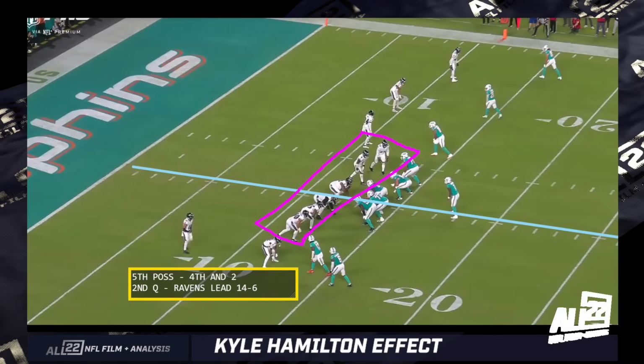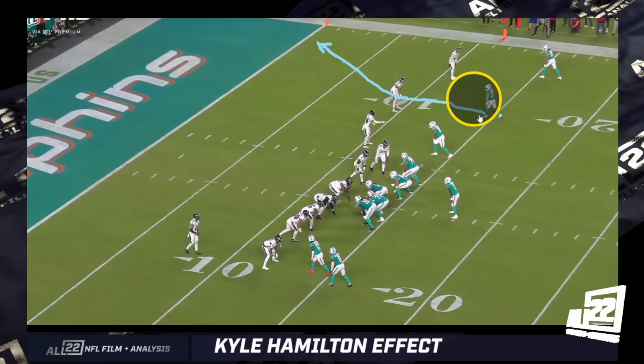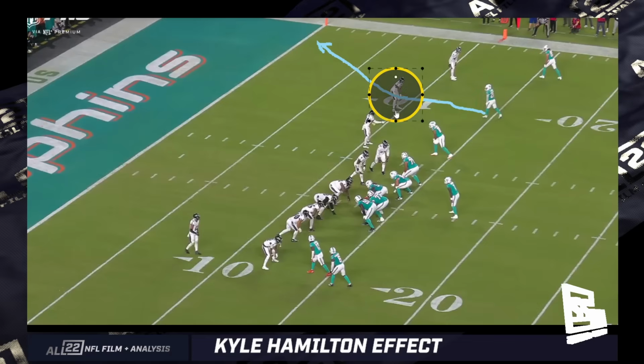But we're in this mug look on 4th and 2, so we're bringing heavy pressure. Buchanan's going to end up with a free rush here off the edge, but he doesn't really have time to get there because Tua's getting rid of the ball so quickly. This is what is very questionable, if you ask me, and I think Richard Sherman covered it well at halftime and even after the game. It's a one-on-one with Achane and Hamilton.